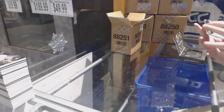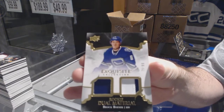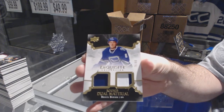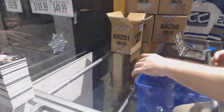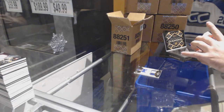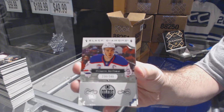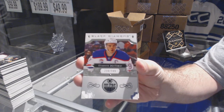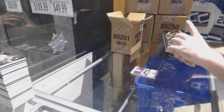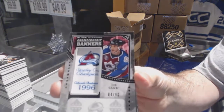And this team for the Vancouver Canucks, Dual Rookie Patch, number /99, Brock Boeser. For the Oilers, the /249 Connor McDavid. For the Avalanche, number /96 Championship Banners, Joe Sakic.